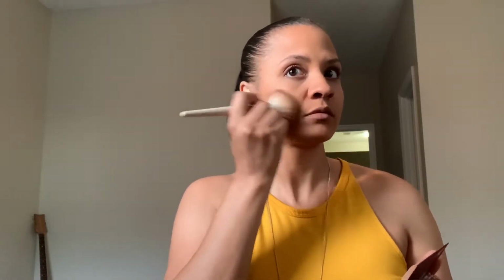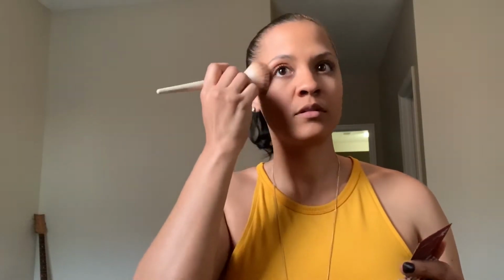Then I'm going to take my Hoola bronzer. Let's see, I just use this brush. So this is basically something I would do, just an everyday makeup look.